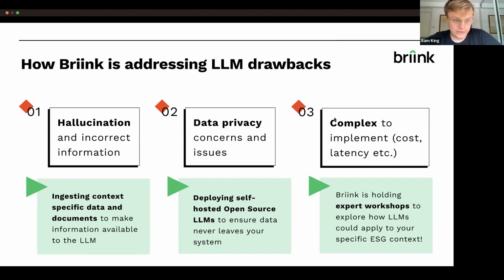The first is hallucinations and incorrect information, which, especially in the context of ESG and legal topics, is of course a really big issue. The way, as I hope we showed briefly there, is by being able to ingest context-specific data and documents, both updates to the regulations, but also your own private portfolio companies or your own corporate documents. We can make that information available to the LLM so that up-to-date and more specific information can be used by the model.